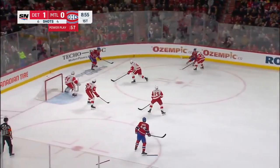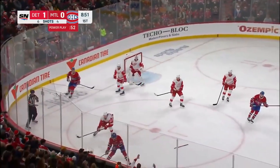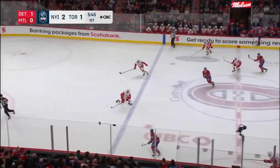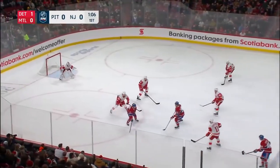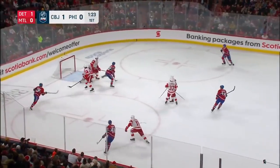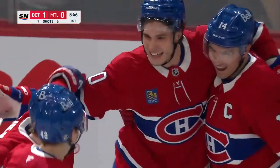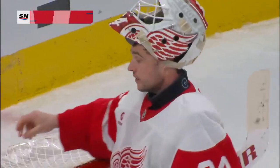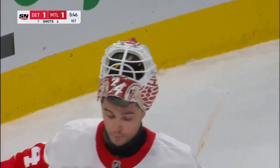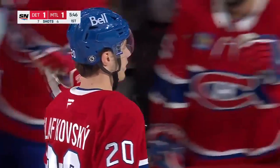Caulfield is on it. Down to Slavkovsky. Up high for Hudson. Across. Suzuki fires off the outside of the net. Here's Seider. Off his stick, lost his footing, a break for Caulfield. Caulfield dropped it at the line for Hudson, over to Nick Suzuki, scores! Juraj Slavkovsky with a redirect in front, and the Canadiens have tied the game.